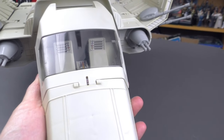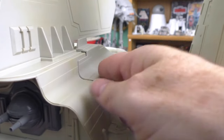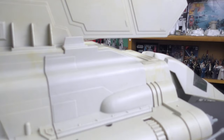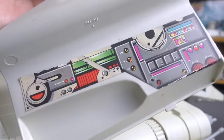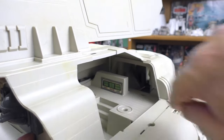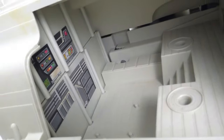So here's the cockpit. Cockpit opens up this way. Laser cannon on this side. And here. Alright, to show in here, I need to lower the wings a little bit. Okay. Here's the side. And you just pull this tab, take the side off like that. And this piece has a sticker on it. And then there's the inside with a panel, sticker panel there. It even has foot pegs, stairs. It's quite massive.